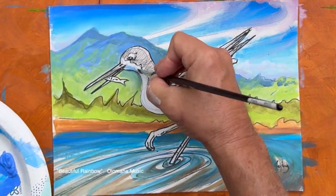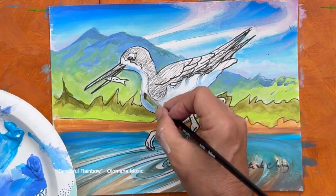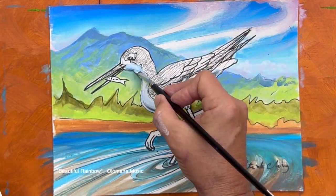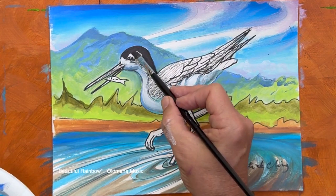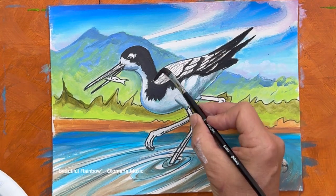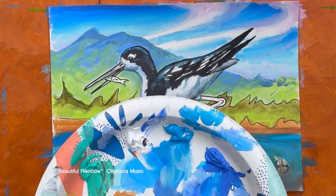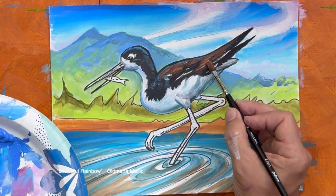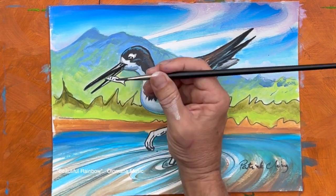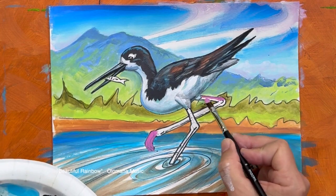I'll paint white over the Ae'o's underparts, and then start to add little hints of blue and gray shadows. Then it's time to paint the top feathers of the Ae'o black. I'm often adding blue, which is the reflection of the sky on their oily feathers. Do you know female Ae'o are a little browner on top? The beak is also black with blue and white reflections.